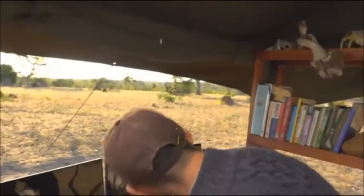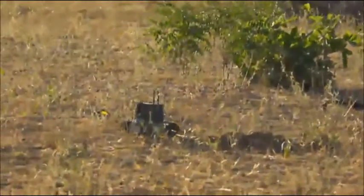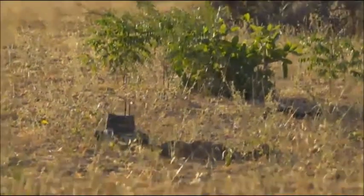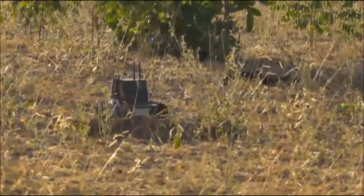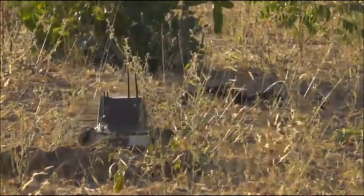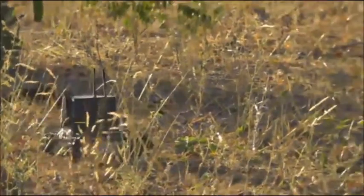Shall we give it a go? It's still not getting the video. We still don't have a picture, but it is moving. Can you see it moving? There we go. It's just going past some dung. And we're rather hoping that the picture will come up. Well, there we can see it, because we're on an adventure with the rover. We're hoping to find something that is hidden.